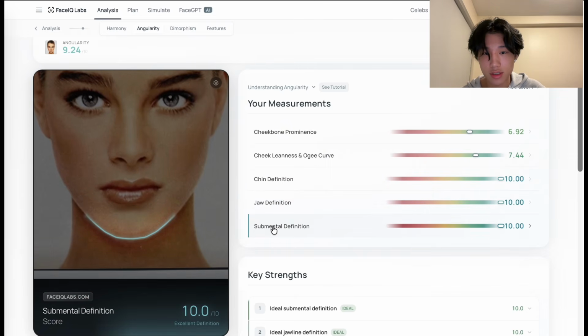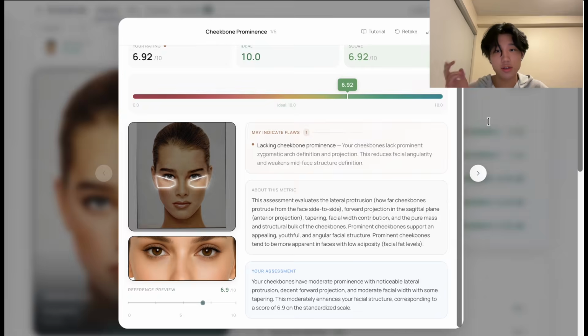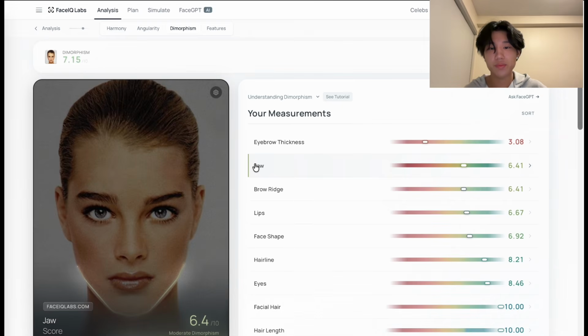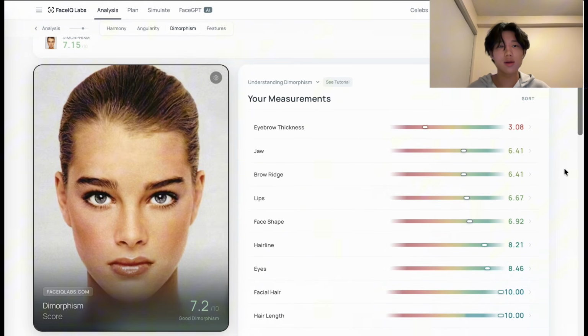Wow, this is really good. And we can see that her biggest flaw is her cheekbone prominence. Her zygos should be more prominent. Dimorphism, she gets a 7.15. I would say the dimorphism formula needs some work. It is pretty harsh. Honestly, this is the highest dimorphism that I've seen Face IQ Labs rate.